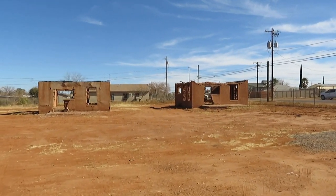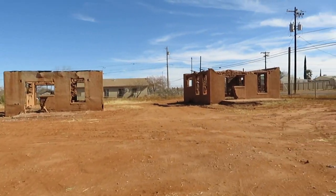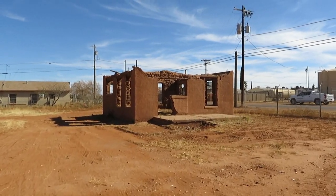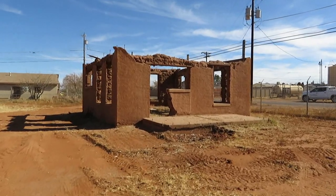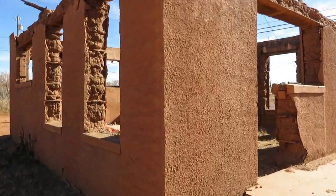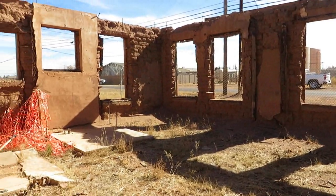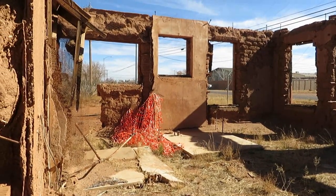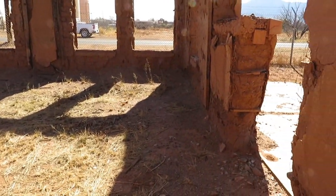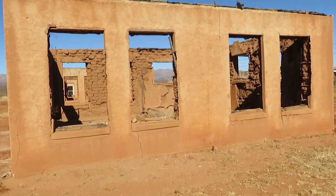So these were the non-commissioned officers' buildings right here. And again, a complete state of disrepair, but eventually getting worked on to get fixed up. But take a look at how much room was on the inside. So, as you can see, not a whole lot of room. Enough for the time, I guess. Each one of these is about the same size, same layout and all that business.